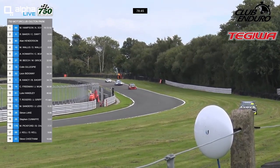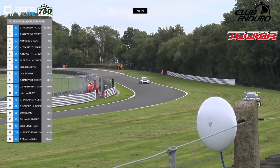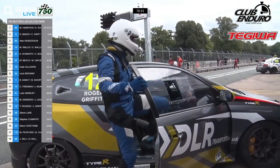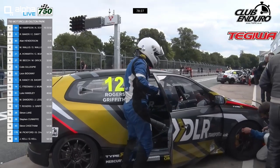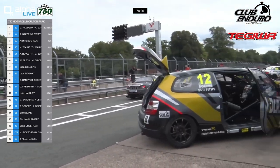So this has signalled a few cars to come in, which means I need to start writing things down to try and keep track of this. So 14 is in, 32 is in, and there's fuel going into these cars now because we've got 78 minutes to go. So it's the kind of time that you'd be looking to make a pit stop. Mark Grice is in as well, so I think he's going to hand over to William Beach. Got the boot up, so that's presumably where the fuel tank is housed. 95, Andy Bailey is in.